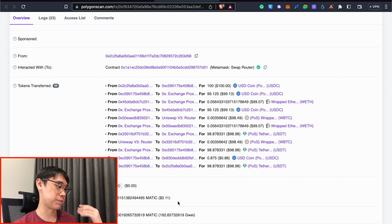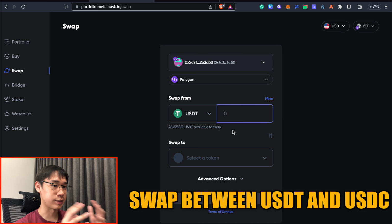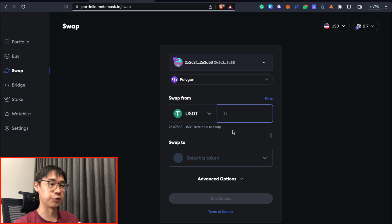This swap transaction cost me about 11 cents worth of gas fees. What you can do is to possibly swap between USDT and USDC for 3 more times so that you fulfill the criteria of 4 transactions that are being done on Metamask swap.